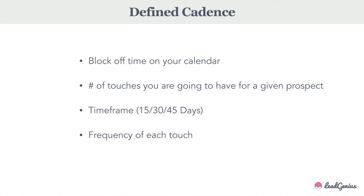Some of the things to think about when you're looking at the cadence are, I mentioned blocking time off on your calendar, but also the number of touches you're going to have for a given prospect. Is it going to be 3 touches? Is it going to be 5? Is it going to be 7? Is it going to be 8? There's not a right answer. I think 40 touches might be wrong, but you should test and iterate to see what the number of touches is. Again, I talked about the industry averages being between 5 to 7. But that's definitely something that you want to think about.